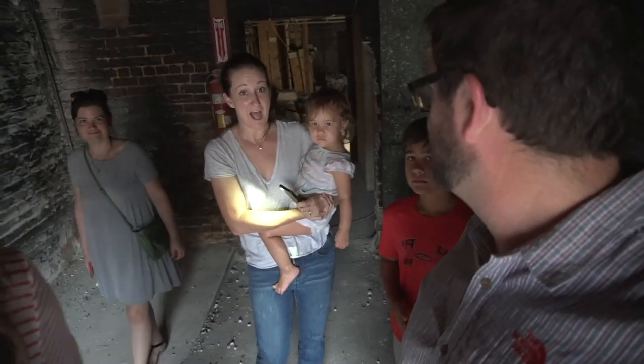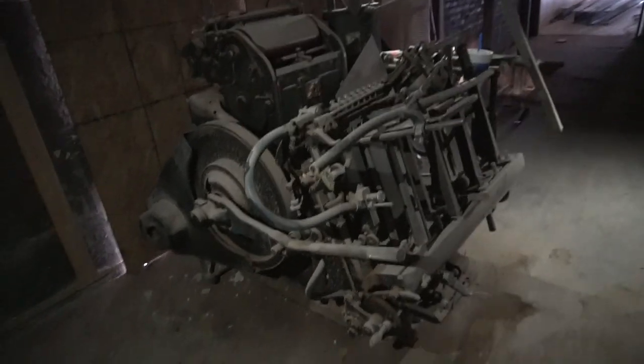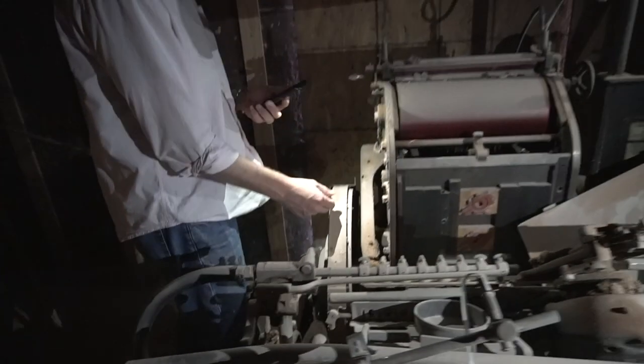Candace, who's a good friend of my wife Amanda, they were at a meeting together, and Candace asked, "Hey, I have a letterpress, would anyone want it?" And my wife goes, "I do." So starts the journey of moving this thing from where it was.